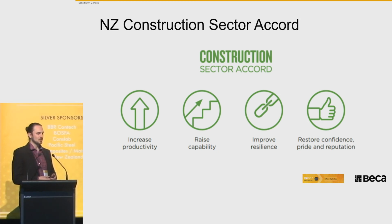The New Zealand Construction Sector Accord was established a few years back, and they've got some aims at trying to better the construction industry. As engineers and contractors, we can contribute to this. We want to increase productivity, raise the capability of our own internal teams and the profession, improve resilience and restore confidence. And yesterday morning there was quite a bit of discussion on these topics around the competency of engineers, and the perception of the public on our profession.